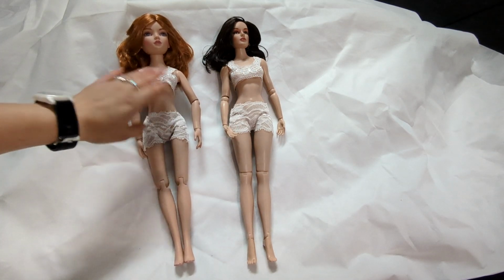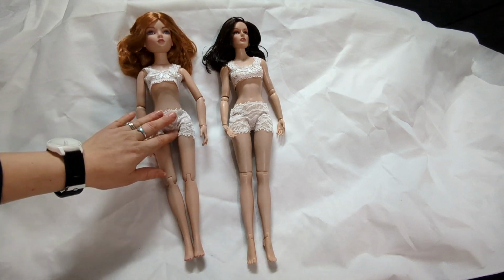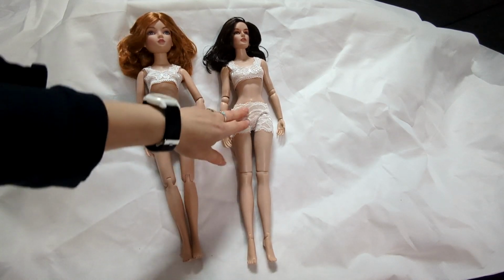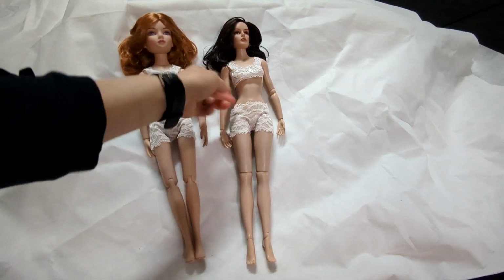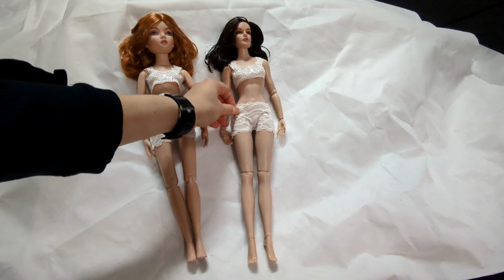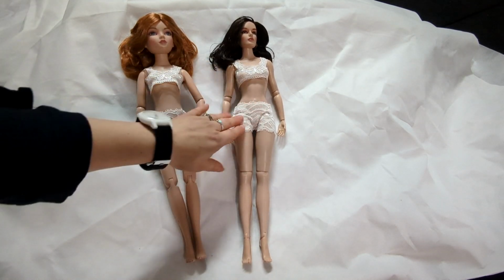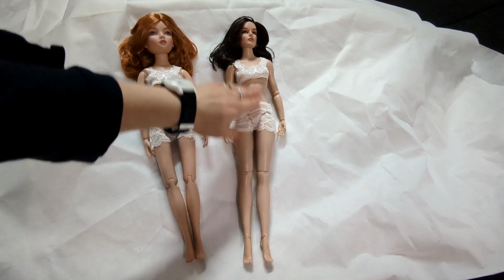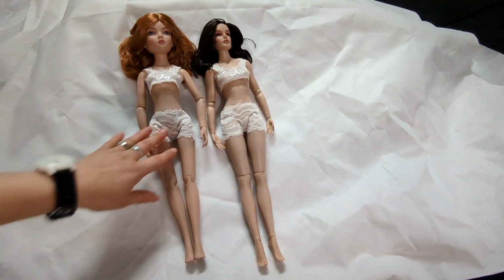To be honest, it's a tad loose on Ellowyne and I don't think it's quite right for her, although it is cute. And then on Grace, it looks really nicely fitted, goes on really well, except that her soft little piece here is actually really hard to slide elastic pieces over, and you would have seen it catch a fair bit as I put it on. But overall, it looks pretty nice on both of them.